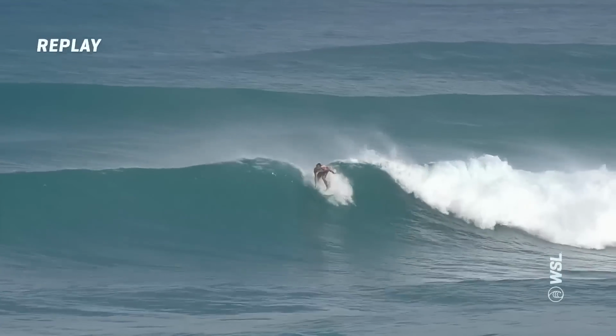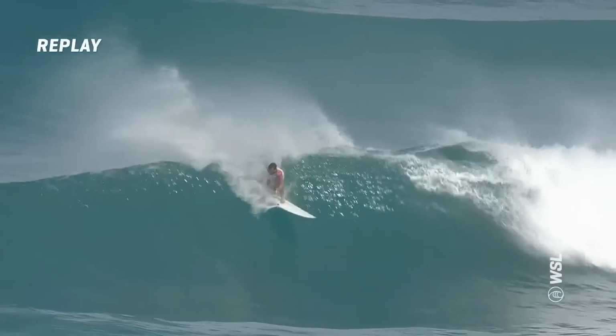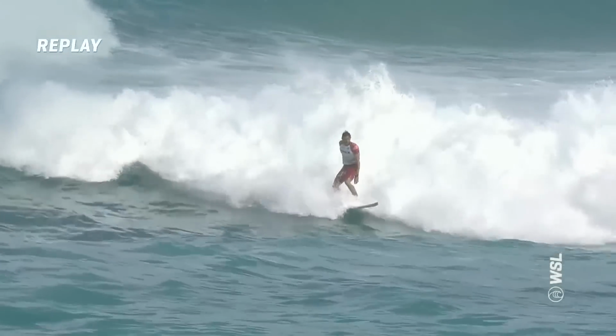Here we go, the replay. He did have priority. So nice carve, kind of in the bowl. Snaps it, slides it right there. Almost lost his back foot.